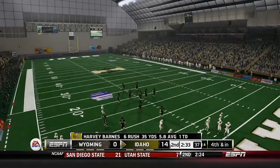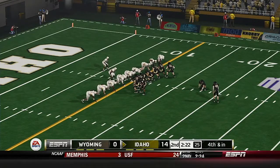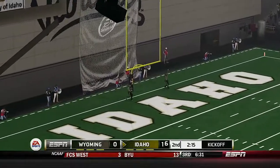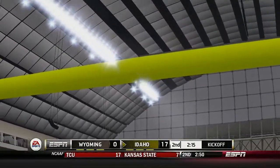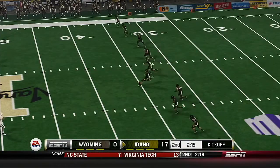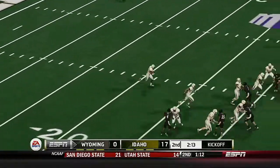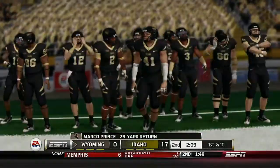Barnes was the intended receiver on the play. Fourth down. Kicks away, and it splits the uprights. Looks like they're ready for the kick. Takes it at the 8. He's out to the 30. Tackle made at the 36.